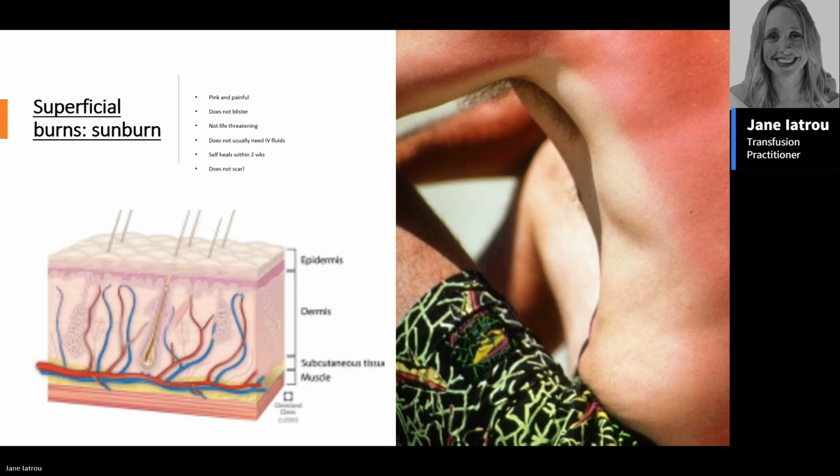And I want you to notice on this picture, this is the layers of our skin. So the first layer is the white layer, which goes to the pink, and that's called the epidermis. And then the second layer goes from the top of the epidermis to the subcutaneous tissue, and that's called the dermis. And underneath that is the subcutaneous tissue. Now, this is a young boy that's fallen asleep on the beach for a couple of hours, probably. And he's showing a large erythema, a white rash.